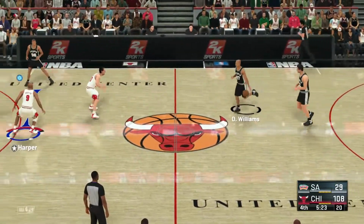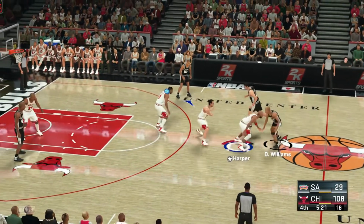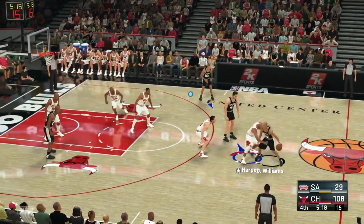And it's the Spurs ball. Now Williams. That's tipped.